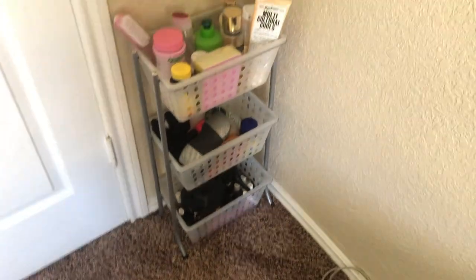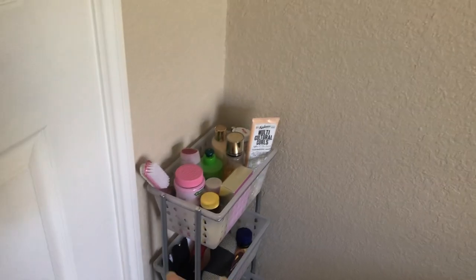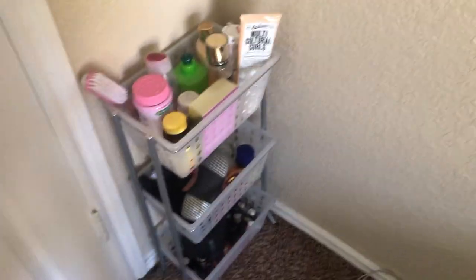Y'all know what it is. Then I decided to put this here. It's weird. My room layout is weird. And I just feel like if I put it over there, I would forget to take my medication. So that's where I have it. So I like it right here.